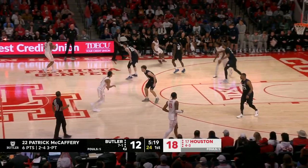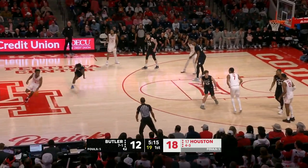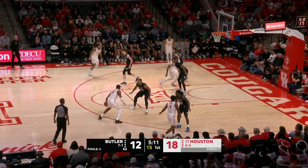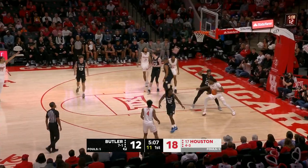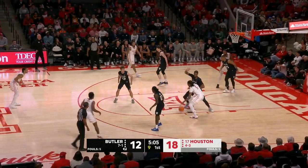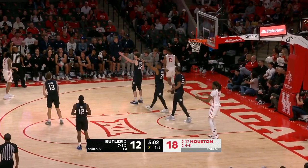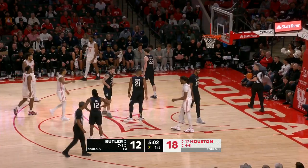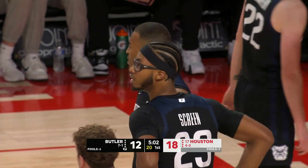The ball has to move against Houston. If you dribble the ball against Houston, you almost have no chance because you're not getting downhill on them. Francis spinning. And a foul going for the rebound, and it's on Butler. And it's called on Pierre Brooks, the second of the Bulldogs.